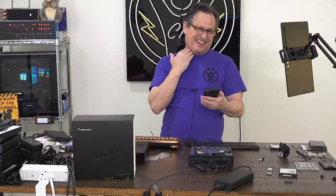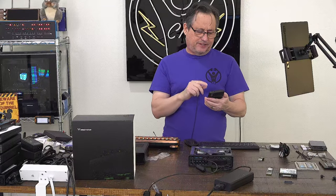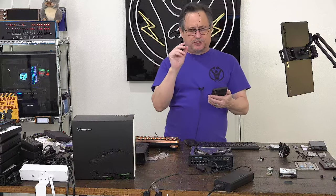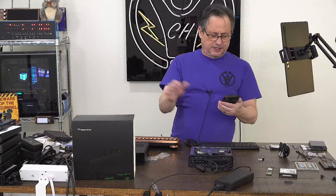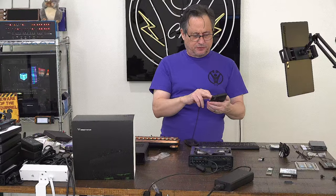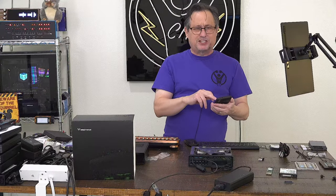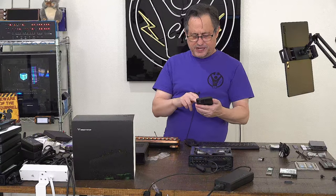It'll support 96 gigs of RAM. In fact, we'll try that. We'll try putting two sticks of 48 gigs each of DDR5 in here, and it should recognize a total capacity of 96 gigs of RAM. That'll set you back about $300 for two sticks of 48 gigs each.